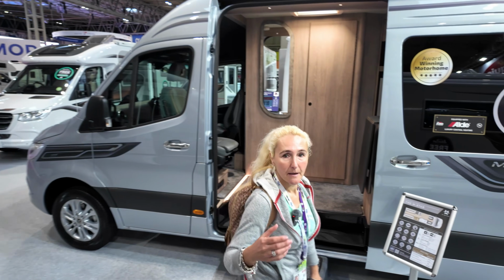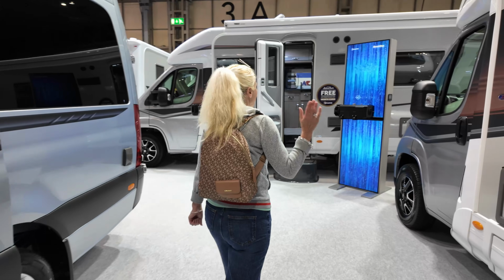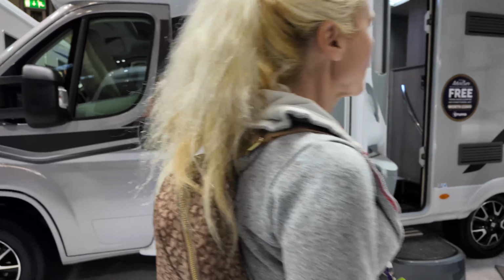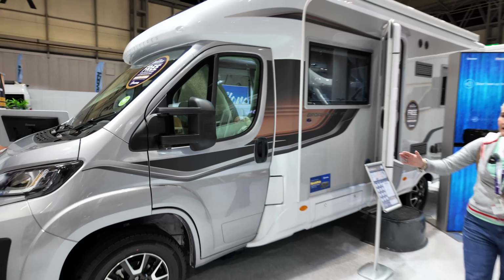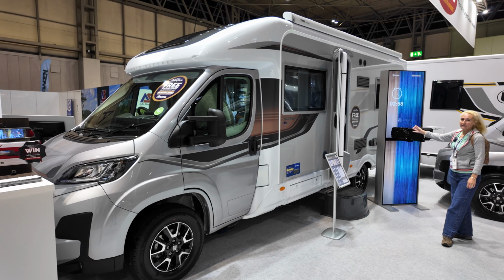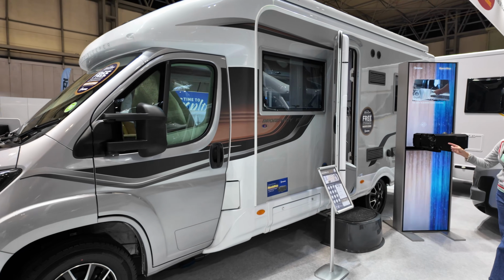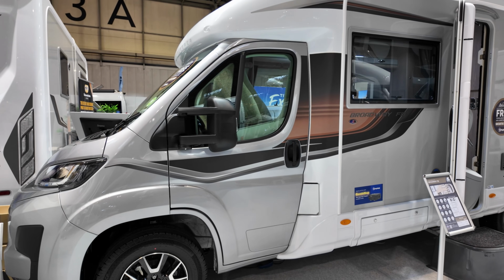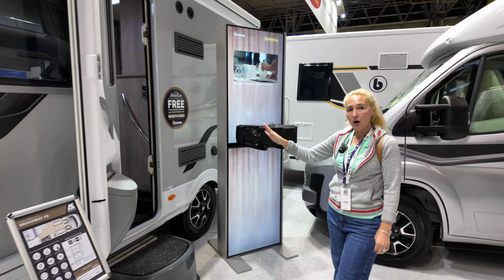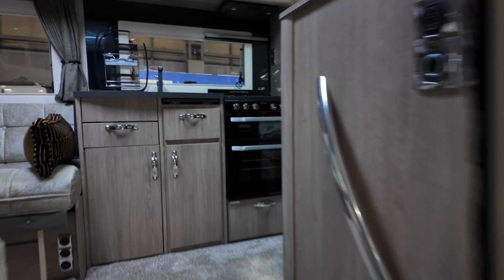MTPLM on these is 3.5 tons, 3,500 kilos, so you can drive these on your normal car licence. Now this is the Broadway FB, again on the Fiat, with these nice decals and graphics for the 2025 season. This has 2 seat belts, 2 travel seats, and it's 4-berth. Prices again start around 87,000. The one on the stand here is 90,000. So let's go in and take a look.